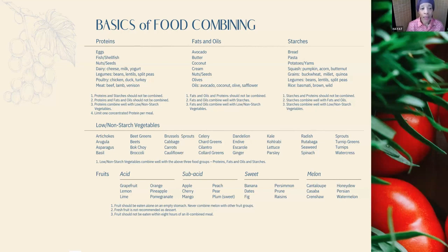You can still have your steak, or you can still have your fish, but maybe that's with asparagus or bok choy. There's so many choices to add variety while still pairing your meals in a way that's going to be efficient, okay? Now, what gets tricky is when we get down to the fruit category.